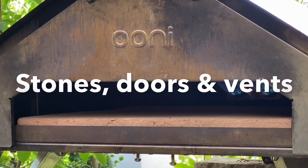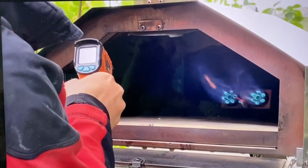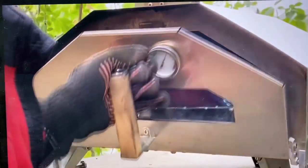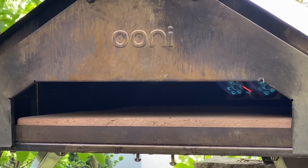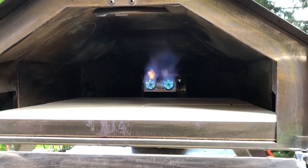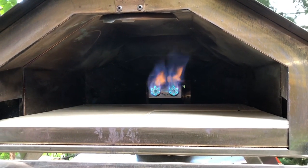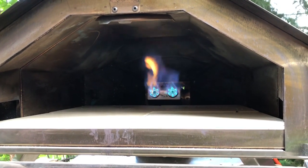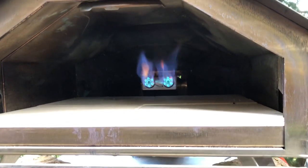I'd like to talk a little bit about the stones, the doors and the vents now. With the original stones, it is very convenient to use the front door or the pizza door of the Ooni Pro. You just need a little practice for the latter, but you get used to it. The full door makes, of course, a more even cook, since the heat cannot escape so much through the opening, which is maybe one of the biggest faults of the Koda 16.